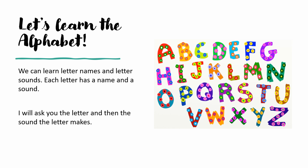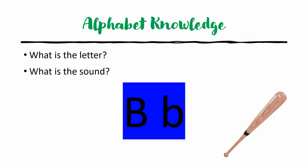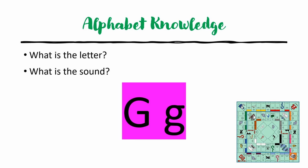Let's learn the alphabet. We can learn letter names and letter sounds. Each letter has a name and a sound. I will ask you the letter and then the sound the letter makes. What is the letter? B. What is the sound? B. What is the letter? G. What is the sound?